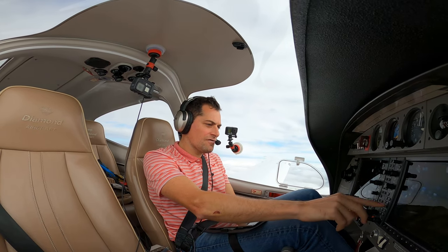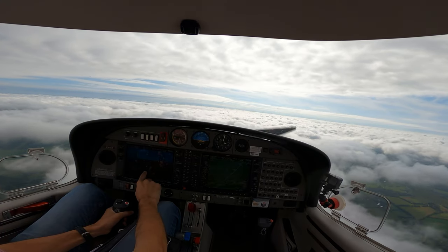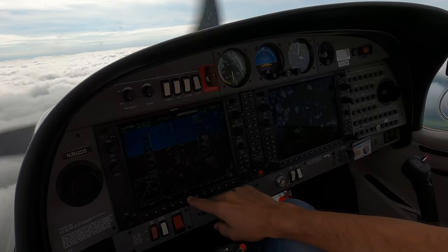So the autopilot is off. I'm going to turn the flight director off because it's a pain in the butt. I'm going to keep flying this heading until I intercept the vertical track.